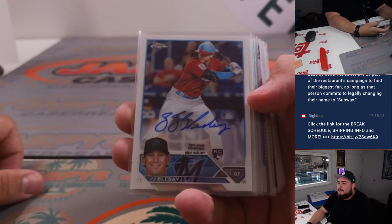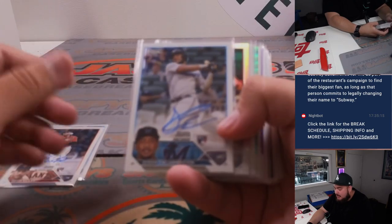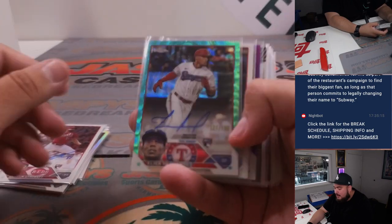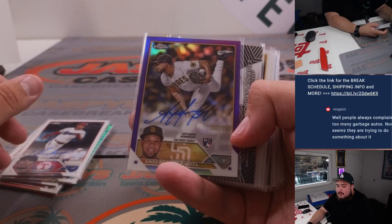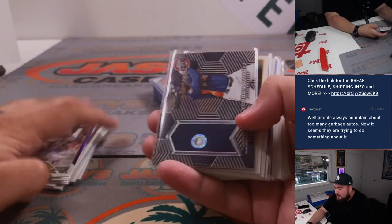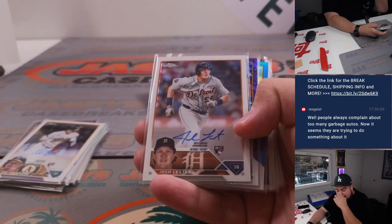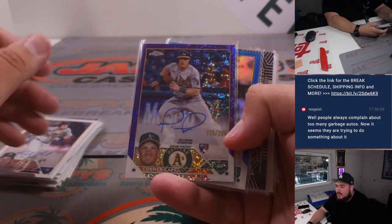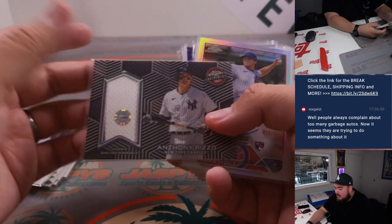All right, here we go, guys. So a little hit recap really quick. We'll do the autos. Blade, Villar, Encarnacion for Miami. Henry for Arizona, Ashcraft for the Reds, Hernandez, color to 199 for the Rangers, and then there's a base Rangers hit of his. Espinosa to 250 for the Padres, a little relic there of Yordan, Stevenson for the A's, Lester for Detroit, Capel to a 299 purple speckle for the A's. Thomas for the A's, blue refractor auto, another relic there.